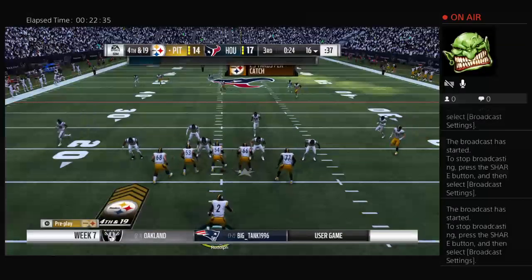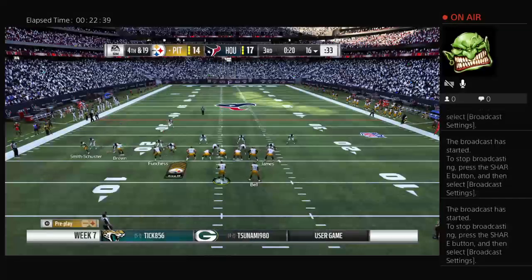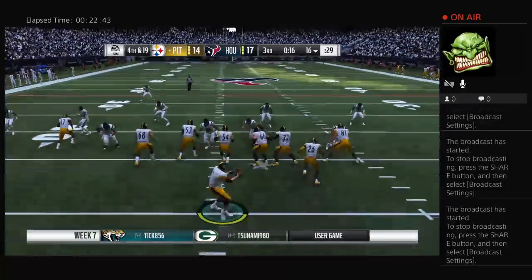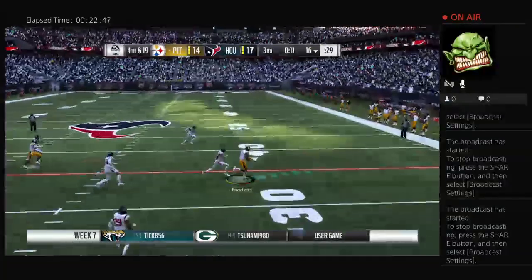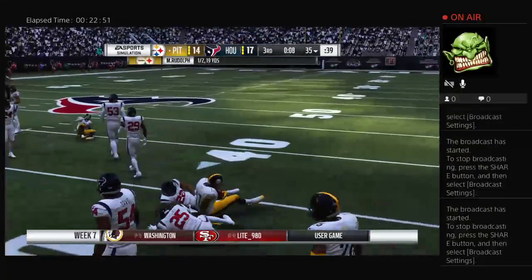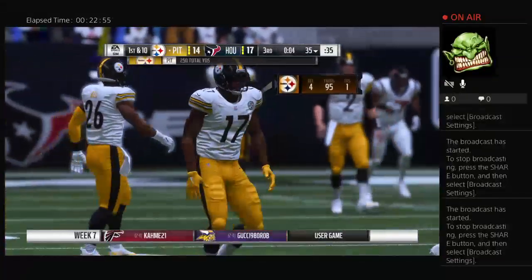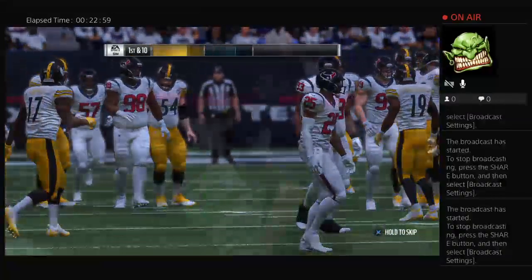And how about this? 4th and long, and they're going to go for it. Going for it, it's Rudolph. Escaping the pressure right. And this one complete right side to Funchess. And he's brought down, getting this one up to about the 35. 4th down, no problem. 19 yards that time, but now it's 1st and 10.